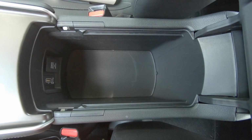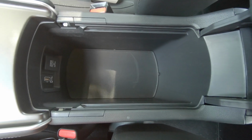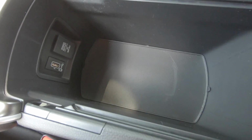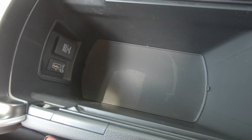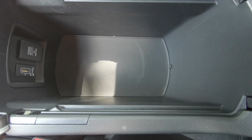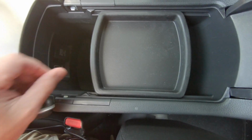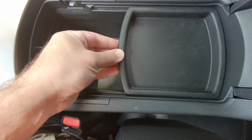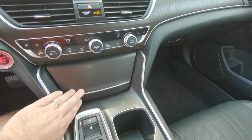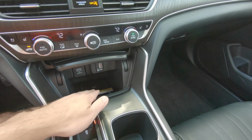So let's take a look at the armrest. As you can see, it's very deep, it's wide, plenty of room for storage. We also have down here a USB outlet as well as a traditional 12 volt. Which is really nice, especially for rear seat occupants. It's not too far away. You can stretch that cord and give them access to some power. In addition to that, you have this tray that sits on the top to add additional versatility to storing some of your items.